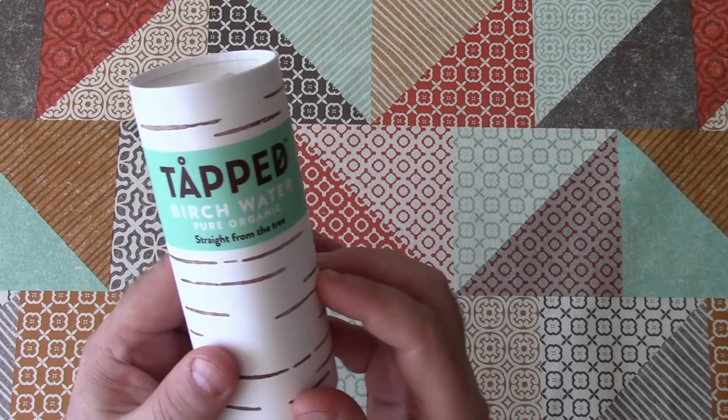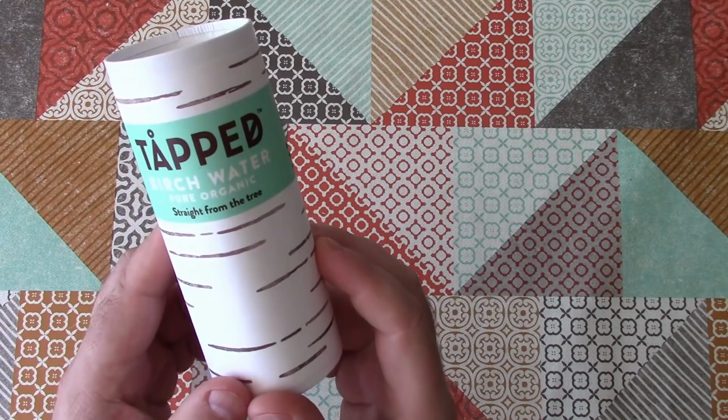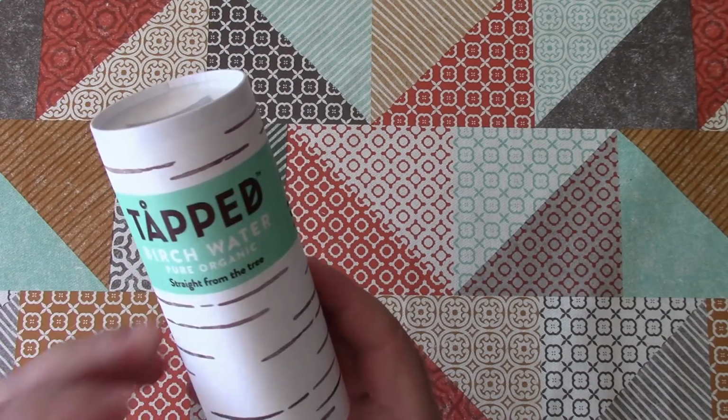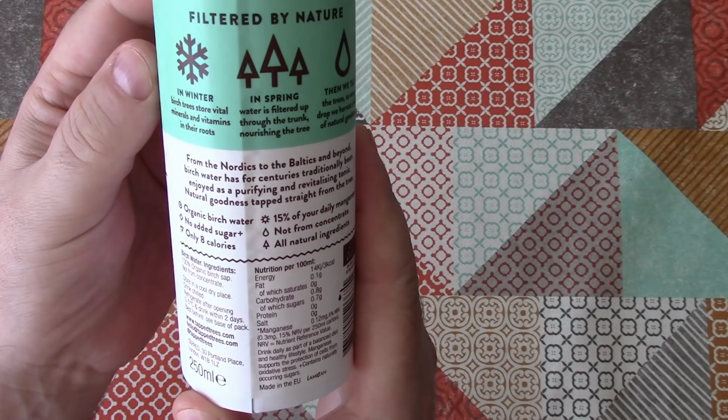So when people say tree sap is really nutritious and it's full of minerals and stuff like that, well, it's not exactly untrue, but don't pin too many hopes on this being the tonic that's going to bring you back into perfect health. It's actually just mostly sugar and water. So what else can we say? There's a lot of waffle on the back here. I'll tell you what I'll do. I'll just put that up here and pause the video if you want to read any of that.